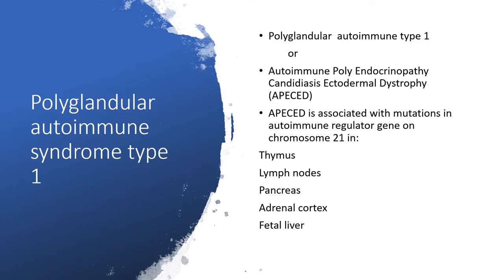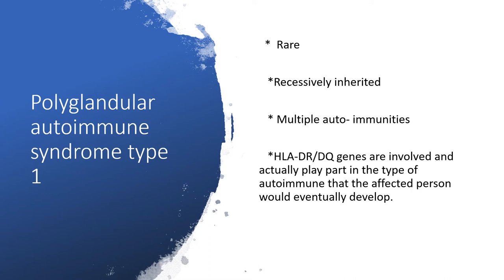Polyglandular autoimmune syndrome type 1 is also known as autoimmune polyendocrinopathy, candidiasis, ectodermal dystrophy. It is associated with mutations in the autoimmune regulator gene on chromosome 21, and that is found in thymus, lymph nodes, pancreas, adrenal cortex, and fetal liver. Polyglandular autoimmune syndrome type 1 is a very rare condition, and it is recessively inherited.